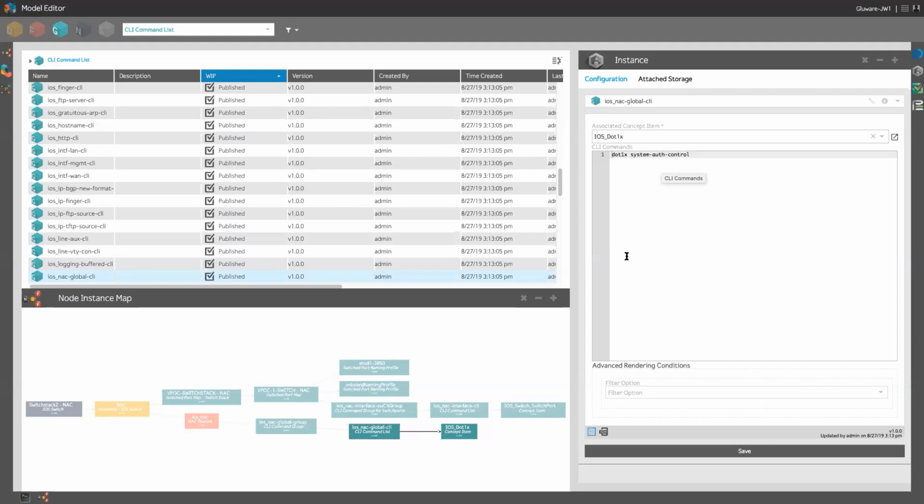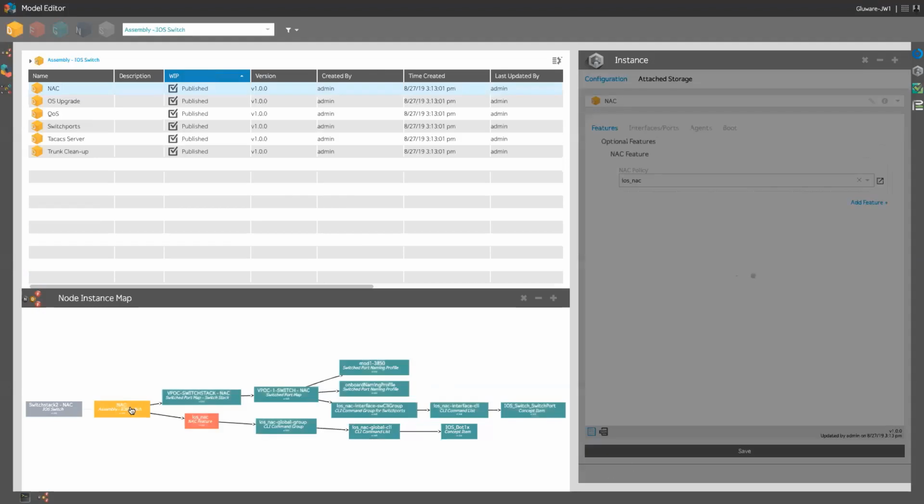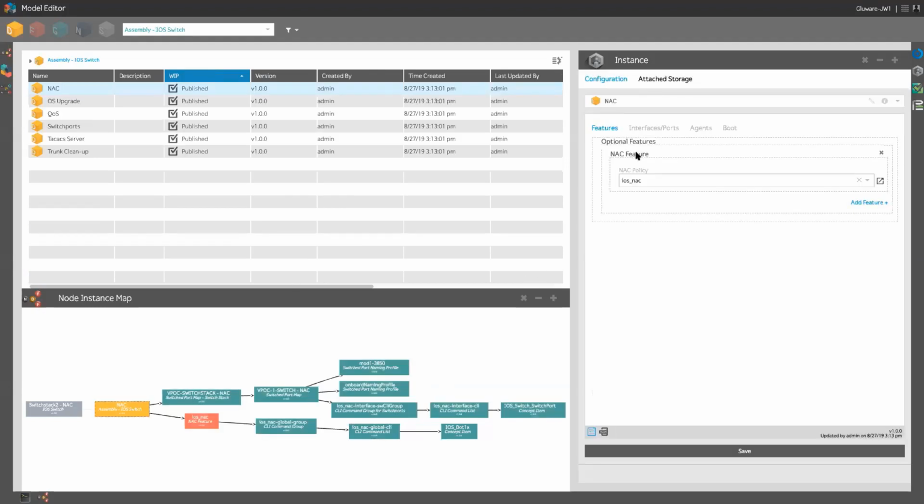So we have this command set here. When it's applied, it will turn it on to the entire switch stack. If we go back to the switch stack, we can look at the interface version. This higher line here is my logic. And if you notice, there's the graphical on the left, and then there's the configuration on the right. So they should map together.